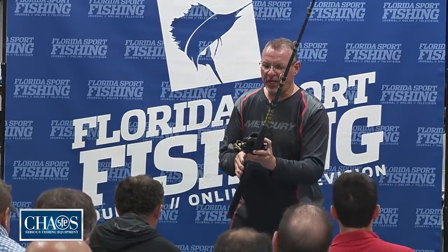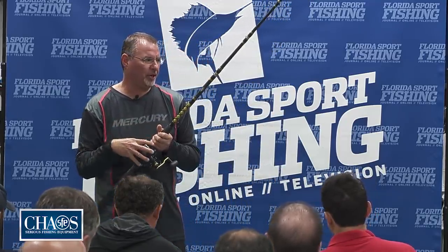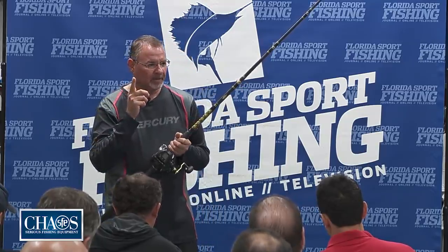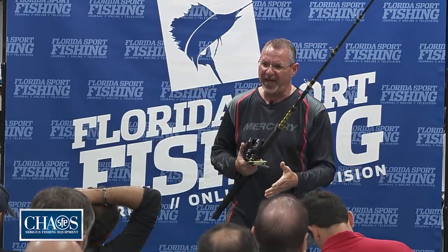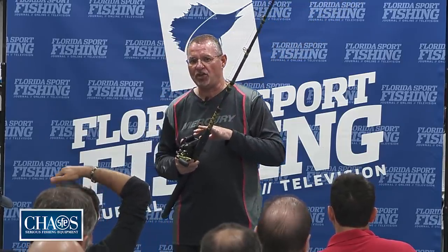So this is loaded with 20 pound. Now you may be saying, wait a minute, why is your manual gear loaded with 30 pound braid, but your electric gear is loaded with 20 pound braid? Anybody have an idea? That's right, because I'm fishing deeper with this, especially if I'm targeting the yellow eye snapper, which are going to be deeper. The vermilions are anywhere from 200 to 500. The yellow eyes are anywhere from 300 to 700, 750. So I'm going to be fishing deeper.